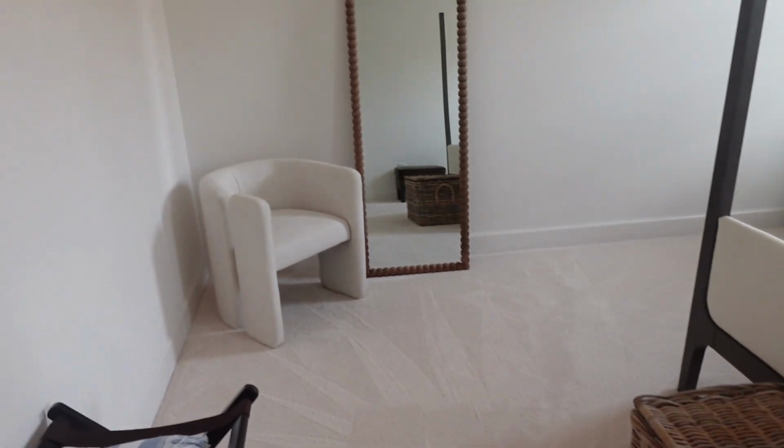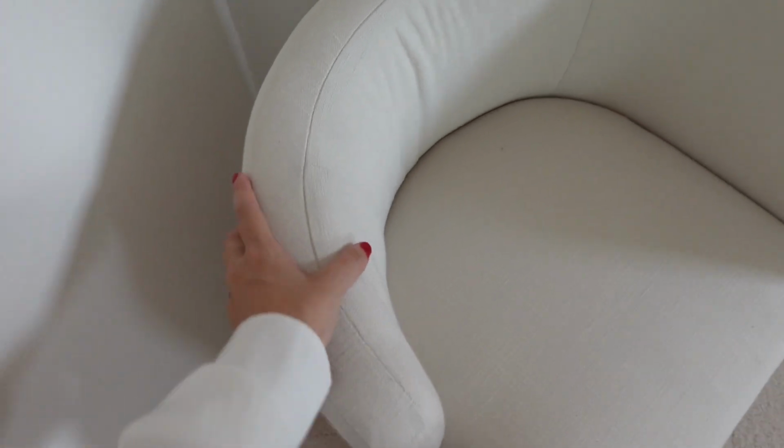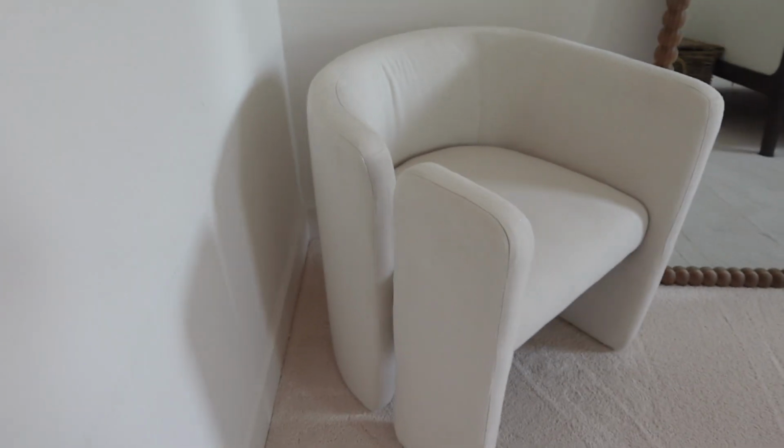So I had this already. I put it there for now, and then I got this chair on sale. It was only around $75. I found the shape to be so pretty.